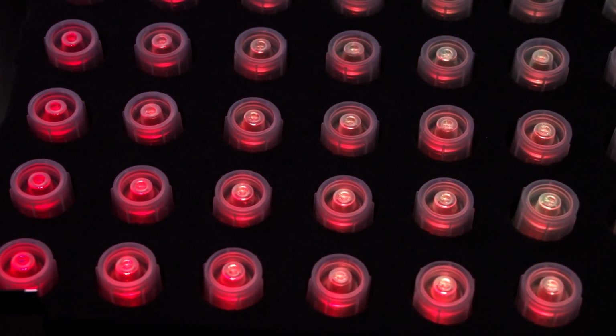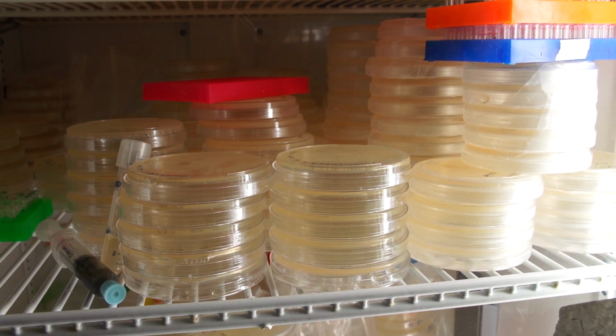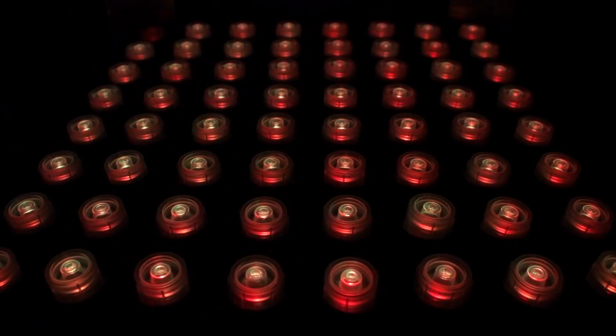The way that we use the device is we take our cells and we grow them up. And we split them across all 64 tubes, and then we run the experiment and let the cells grow under our pre-programmed light condition. They'll grow for 8 hours, then we remove them all, and we take them over to another instrument for measurement.